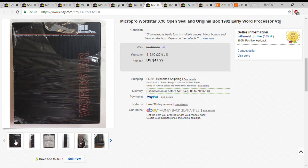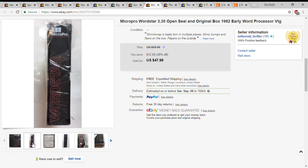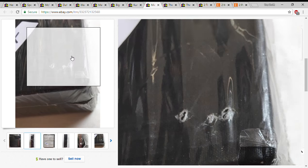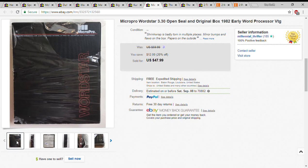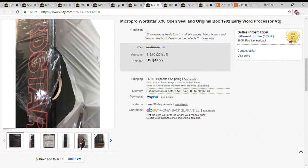Unfortunately, while storing it, some of the shrink kept tearing, and so when I sent it off, I just sent it hoping that they would understand that it's really badly torn. And the guy gave me really good feedback. I didn't think that was a big enough deal to write him about, because here you can see it's coming off. But if you see old software like this and it's not too much, I paid a couple bucks for this. Not very much at all. It was a slow seller though, so just be aware of that.